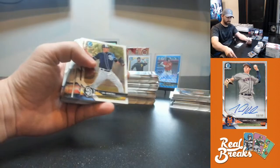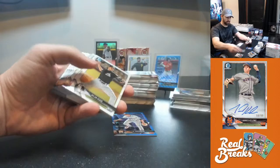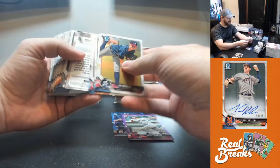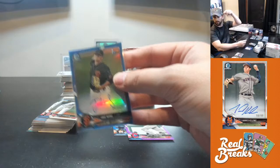Blue refractor JB Bukauskas out of 150 for the Astros. Purple paper, Brian Lavastida out of 250 for the Indians. Nothing good in the Inception box, huh? That's a bummer. And for the Giants, blue refractor Jake Wong, first Bowman out of 150. Giants are going to Jacob Hanks.